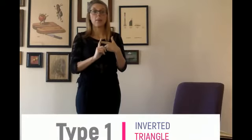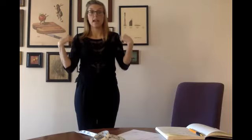The first one is an inverted triangle. This is where you have a border through the shoulders and then you come down through the hips, and they usually have really great legs. So you can spot them a mile away because they have great legs.